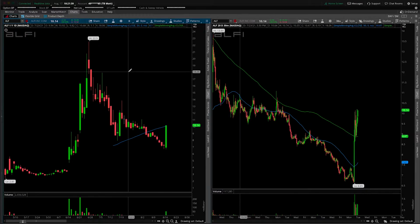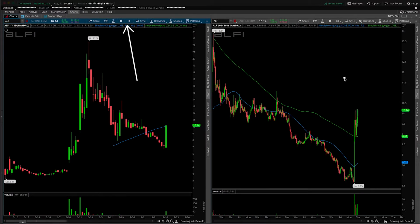On the left-hand side, we are looking at the daily time frame, and on the right-hand side, the 30-minute intraday time frame. Obviously, we are looking at a large breakout candle today on some increasing volume. So is this the start of something bigger? That's the question I'm sure that's on everyone's mind.